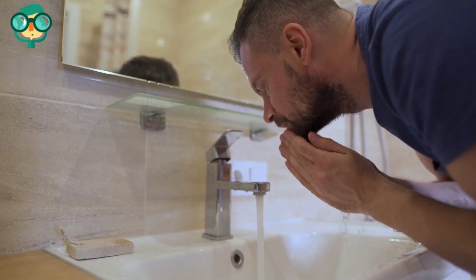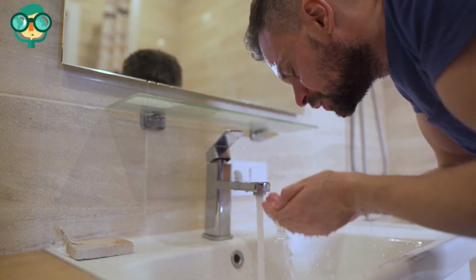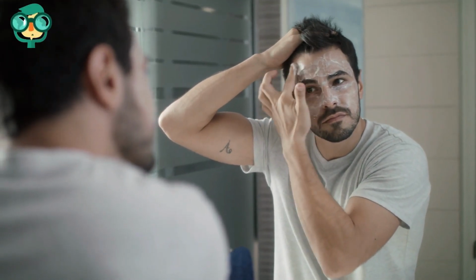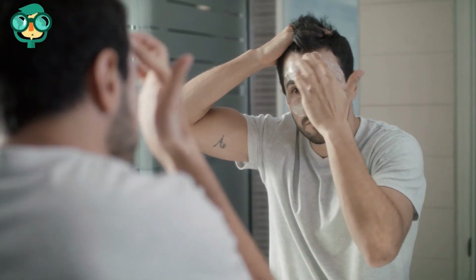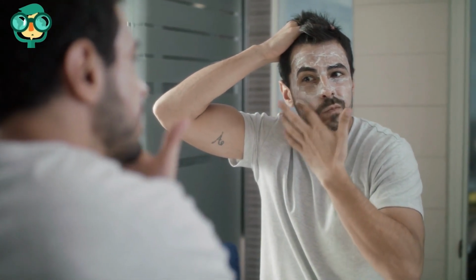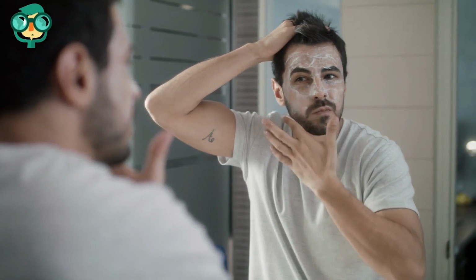Taking care of your skin will keep it looking healthy and young for longer. Remember to wash your face twice a day, once in the morning and once before bed. Apply a moisturizer to your face after you wash it, which will make your skin look smoother and help prevent wrinkles. Trim your eyebrow, nose, and ear hair to get rid of unwanted hair.